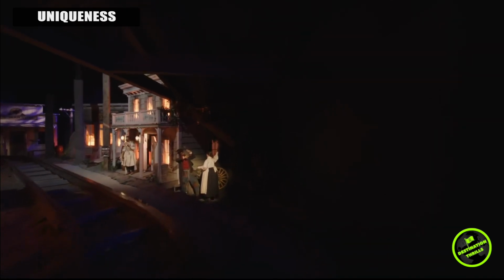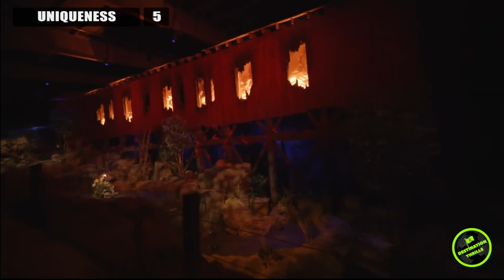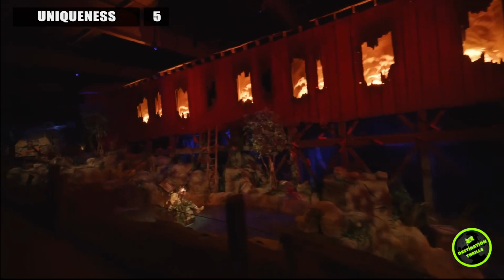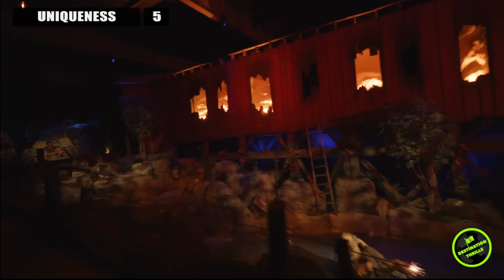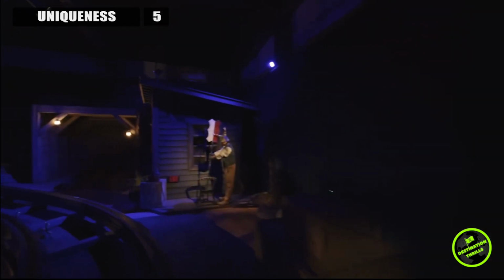All right, next let's talk about uniqueness. I'm gonna give this a 5. Besides Blazing Fury, maybe, there really aren't many dark rides like Fire in the Hole. Although it is not laden with the newest technologies, and you don't have different scenes playing immersive animations, you get the charm of the old school animatronics. Plus, the roller coaster aspect of the ride really separates it from other dark rides I've been on. I personally haven't been on a ride like Fire in the Hole, so I would say it's one of a kind and certainly deserving of a 5.